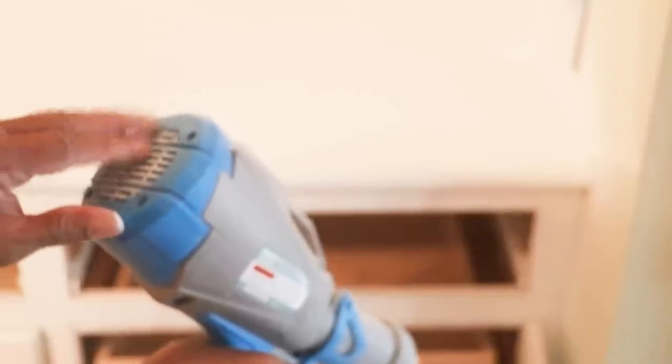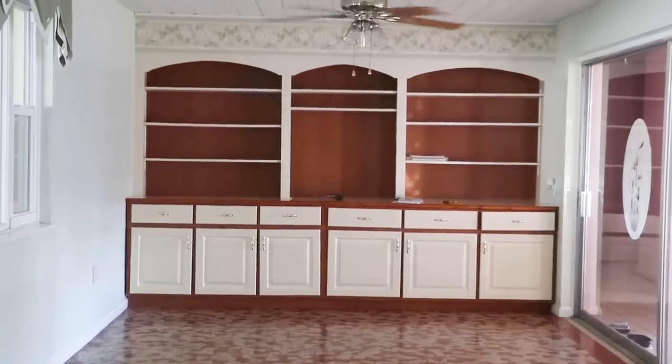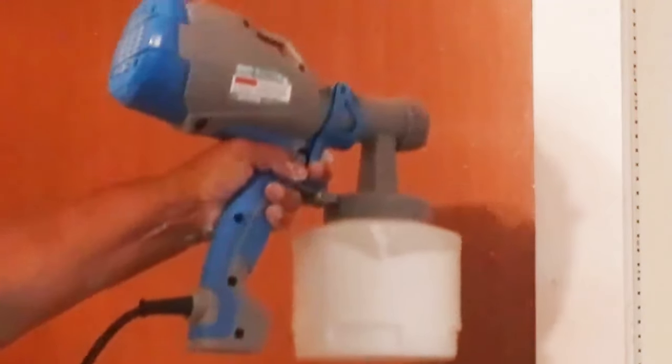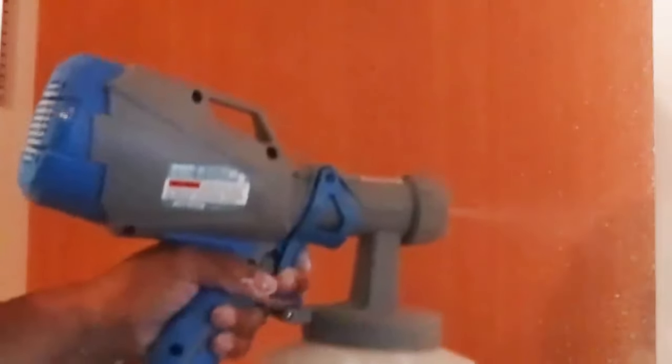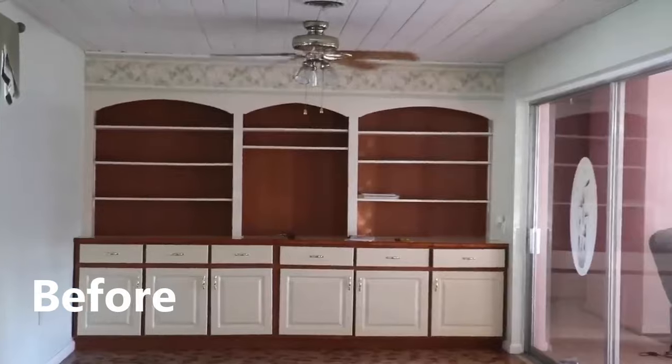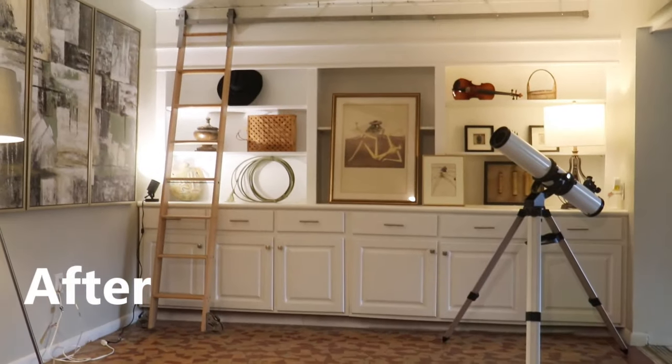Next, I moved on to renovating the family room. Now the built-in cabinets with the arches, well, you don't typically find that in a mid-century home. So I modified the built-ins. I eliminated those arches, I painted the cabinets, and I added fresh hardware. And I gotta tell you this, I just love the way the room looks now.